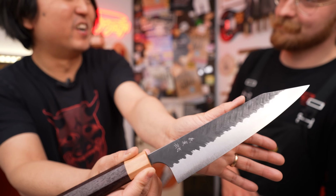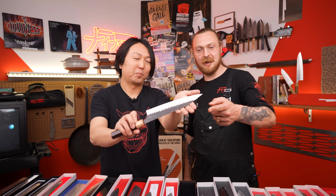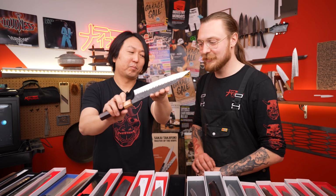It's a stunner. I love how it actually came out. It's really cool. I love how aggressive it is, it's so intense. The Kiritsuke is awesome. Yeah, we're seeing a lot more knives with this kind of cut off tip, and I love it.